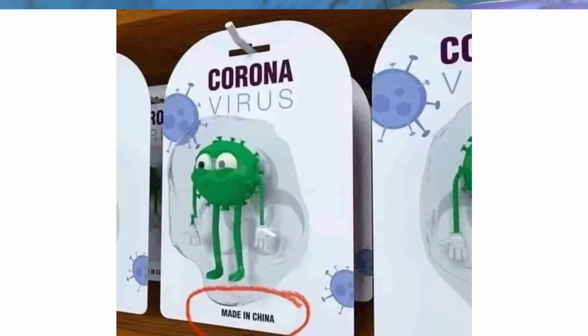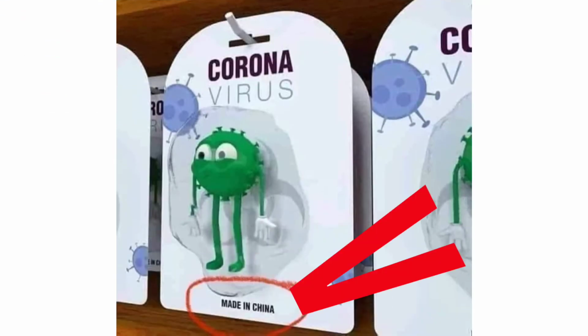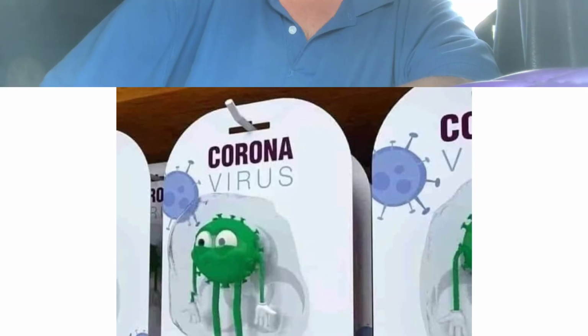Just out here working. And one final note, my wife sent this to me, a picture of this. It cracks me up. You can buy now in the store the coronavirus. Let's take a look. See, there it is, the coronavirus. Who knew that it would look like that? And look carefully at the bottom. What does it say? Made in China! Didn't we already know that?